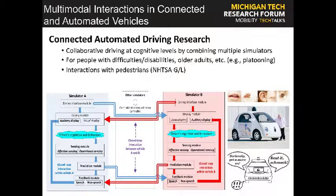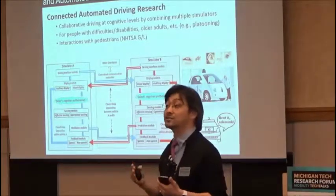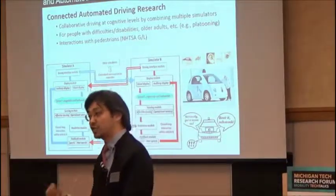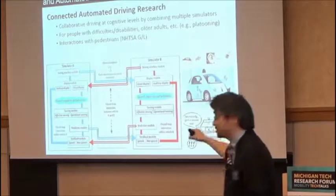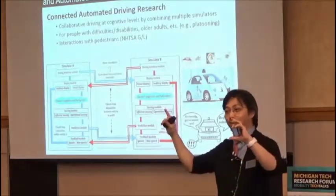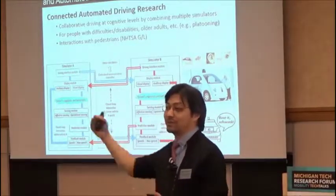And nowadays, we're looking at the interactions with outside the vehicle, not just drivers. So for example, pedestrians. NHTSA has new guidelines, so all hybrid vehicles have to generate sound for blind people and old adults. So Google has a patent, visual display, hey, good to go. But we want to dig into auditory displays, how to interact with pedestrians.